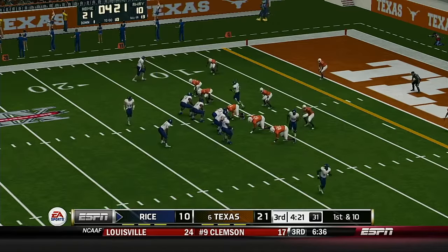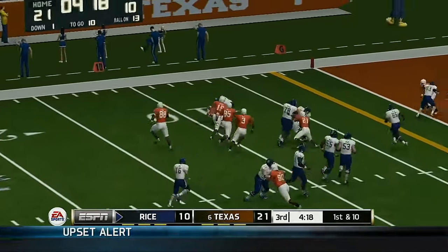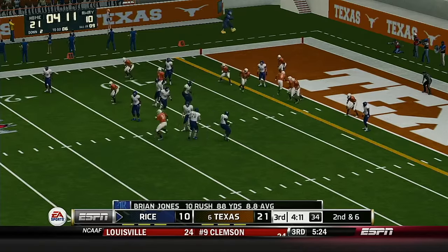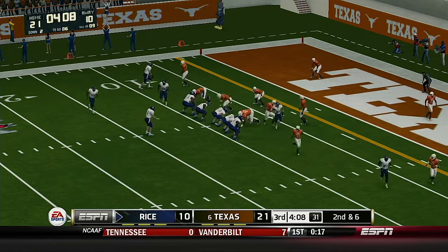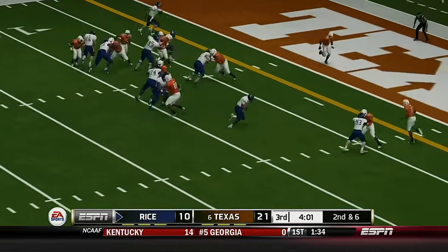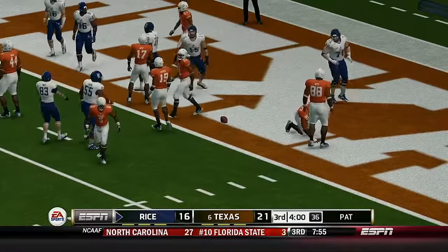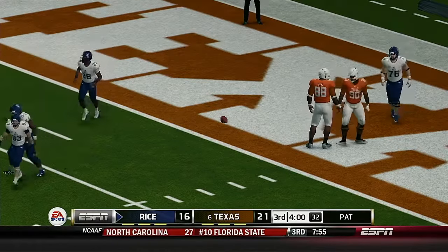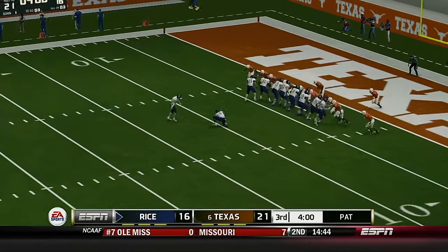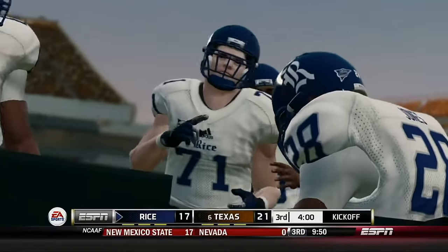Tight end left. They'll run it. They go to the left for a nice gain. Call it a gain of 4 yards. That makes it 2nd and 6. Touchdown, Owls. And he hits the PAT. A six-play, 76-yard drive, and that's good for a touchdown.